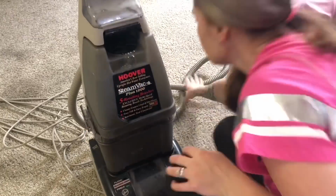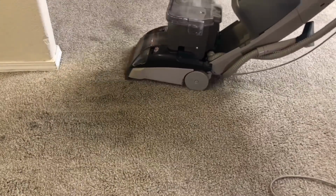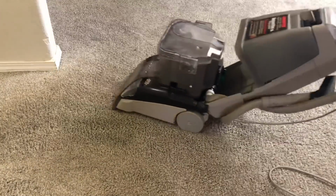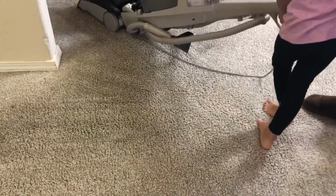So I don't know if they were just able to disguise this and cover it up really well, and then after we vacuum it just reappeared, but they should have changed the carpet. I'm not really sure, but if you guys are familiar with this, leave me some comments below and let me know what you guys do to keep this stuff at bay.